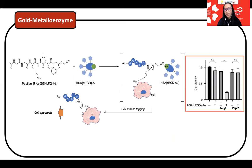As you can see here, with peptide 9 in the presence of metalloenzyme, the cell viability is very low here. The cell growth can be inhibited. So this peptide 9 and metalloenzyme can be used as a starting material for therapeutic in vivo synthetic chemistry.